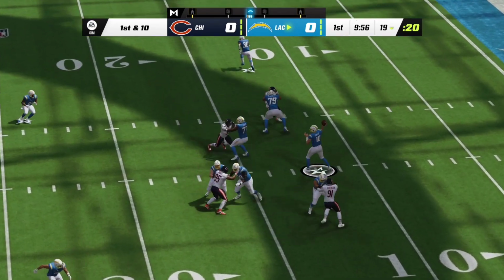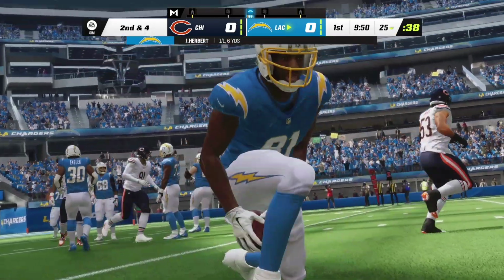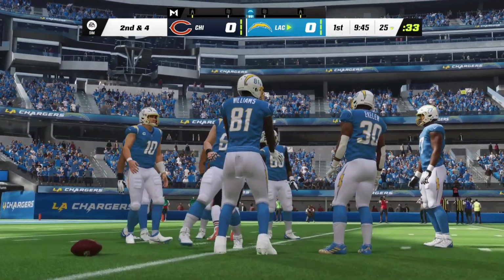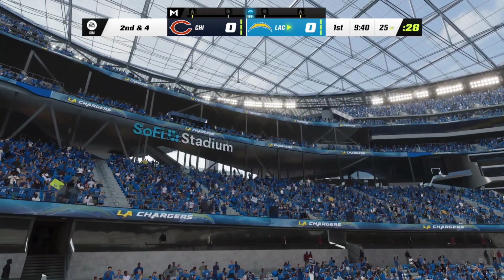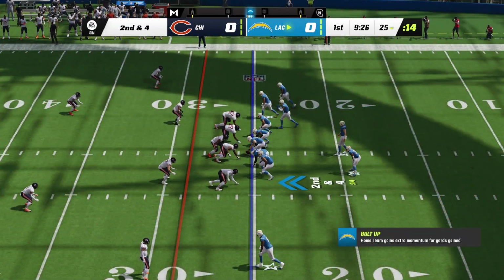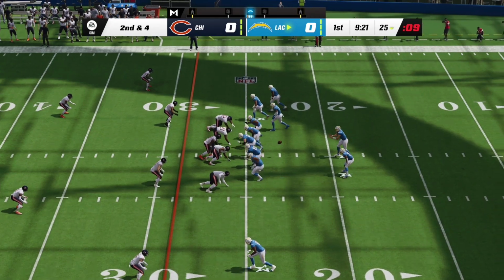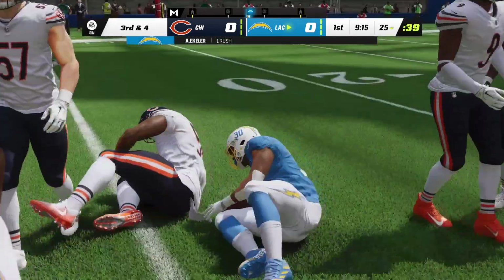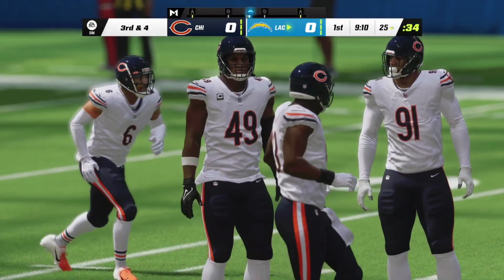Throwing first play is Herbert. Finds the open man. It's Mike Williams. He'll be dropped at the 25 after a gain of 6. Second and 4. Here's the first carry for Austin Ekeler. Trying to run inside, but nothing there. No gain on the play that time, and they'll look to convert on what will be a 3rd and 4.